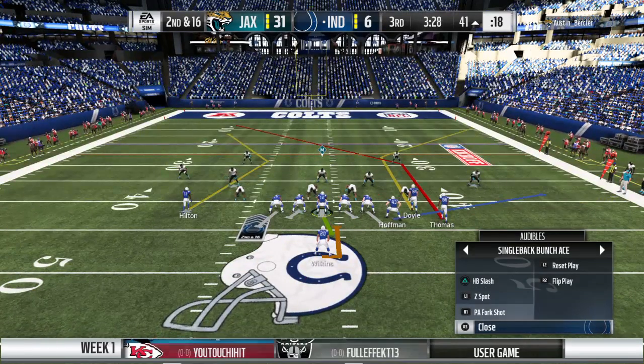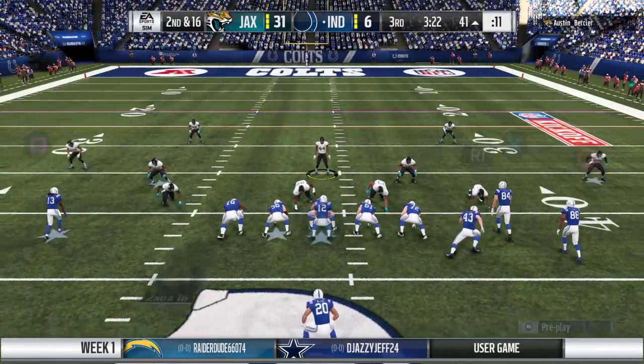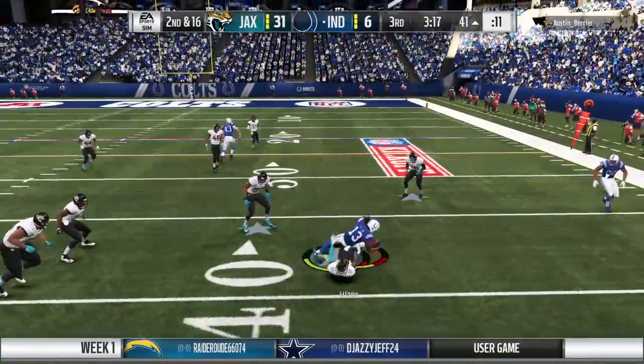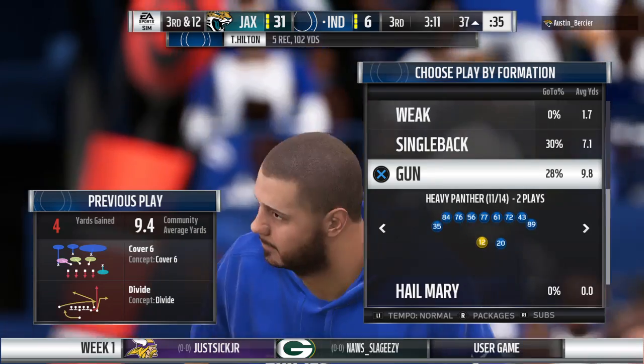Hey. Four down. Jim. Here's Luck. Complete to Hilton. And he'll get it down on the play to the 37. 4 yards on the completion, and it sets up a 3rd down.